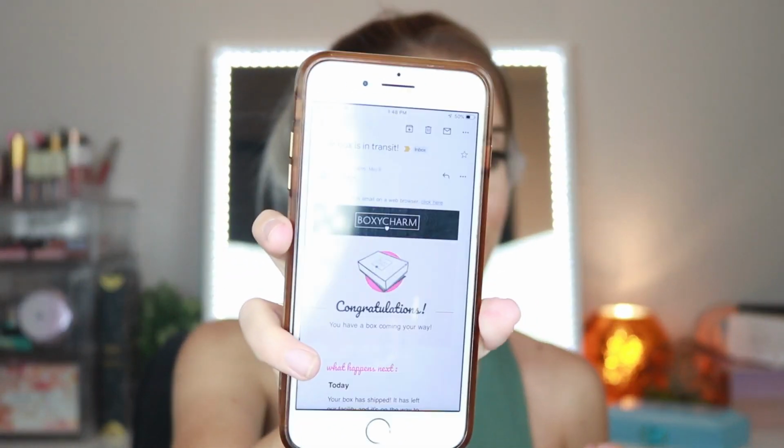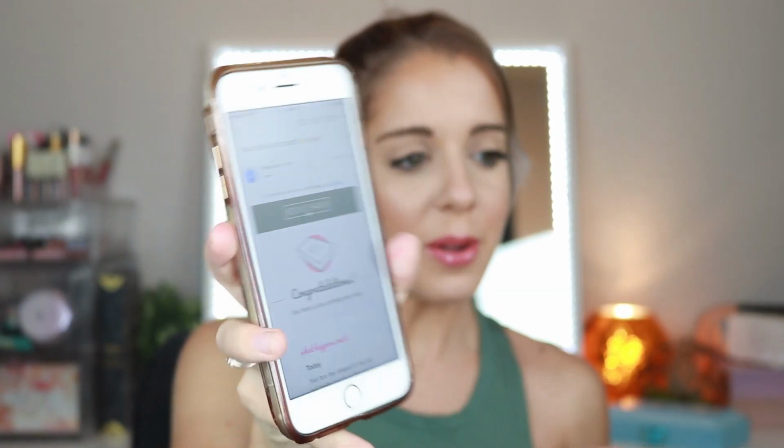This time I completely forgot that I even had Boxycharm until I got an email that said, hey, your order's on transit. So today is Thursday, Thursday the 9th. Yesterday, I got an email on May 8th, that says congratulations, your box is on the way. It says what happens next, and it tells you today you'll get the box, you'll get your tracking shipment in 5 business days, and then within 15 business days you'll receive your very own box.